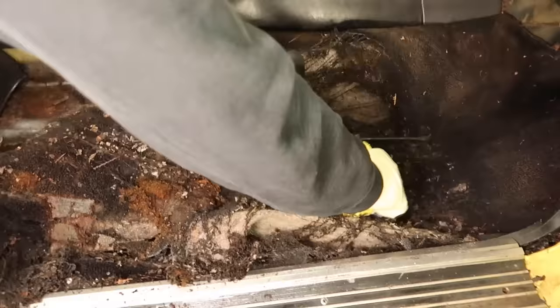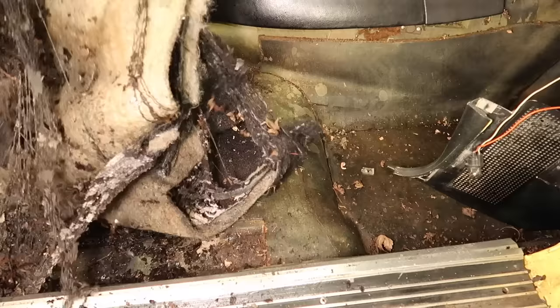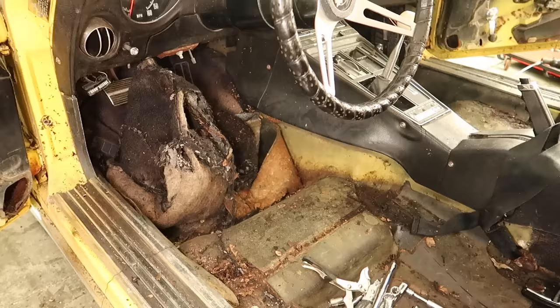But the insulation of the floorboards and sound deadening mat, or whatever you want to call it, was totally trash. It smelled like urine, and the crap from whatever animal was in here left a whole lot behind. And then also the carpet was just trash. So it's going to go ahead and get replaced, as you guys will see in some clips later on.